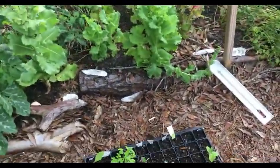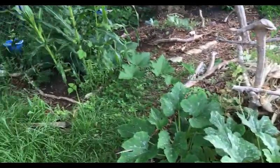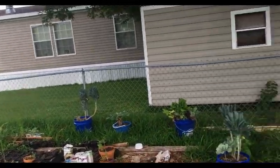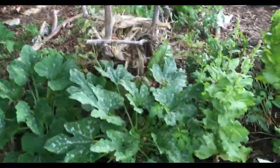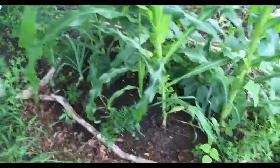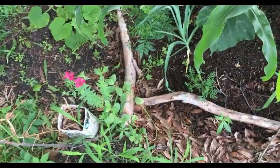Trailer park's about to steal my fence, and I took a couple potted plants, stuff in buckets for a little experiment, stuck them outside of the fence for a couple days, and they all got absolutely eaten. So I'm pretty sure once they steal my fence, a lot of my crops are gonna get destroyed. But we'll see. Maybe some things will survive. That's a pretty little flower. I don't think I've noticed that one before.